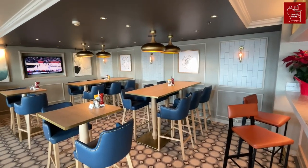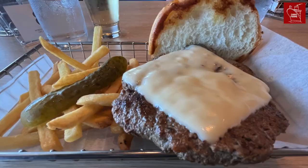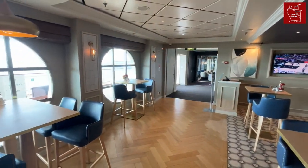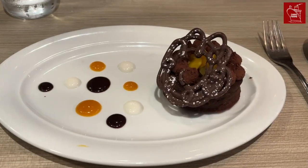If French cuisine is a bit too rich for your taste, the local bar and grill is home to one of the best cheeseburgers I've ever had on the ship. American-style grill food is the fare here, with a bar that serves drinks all day and well into the night. That's a lot of food, but we aren't done yet.